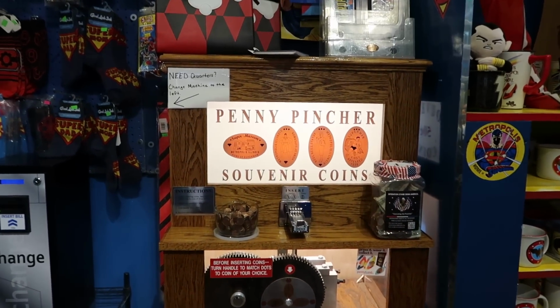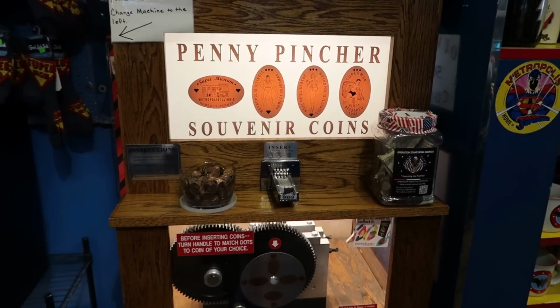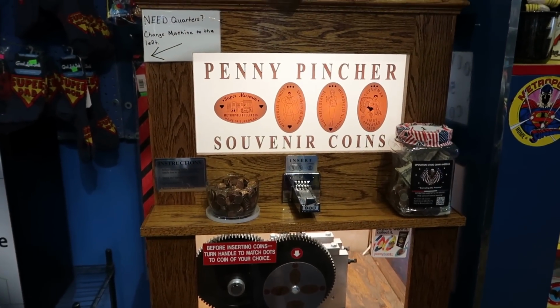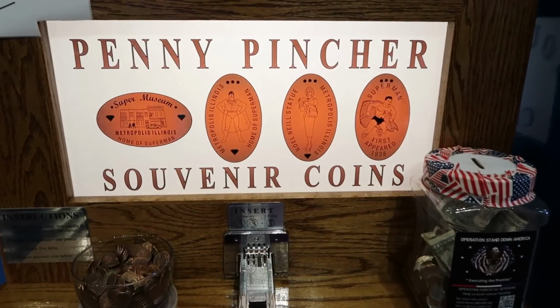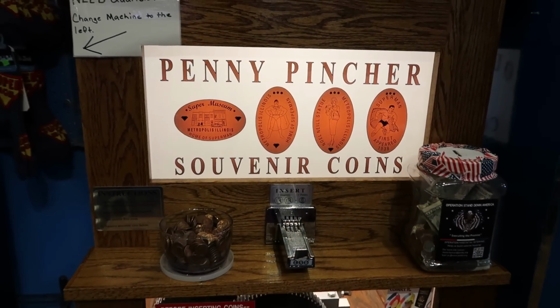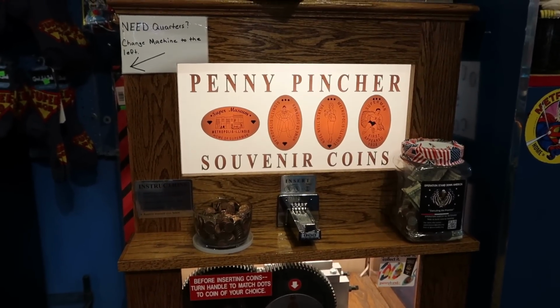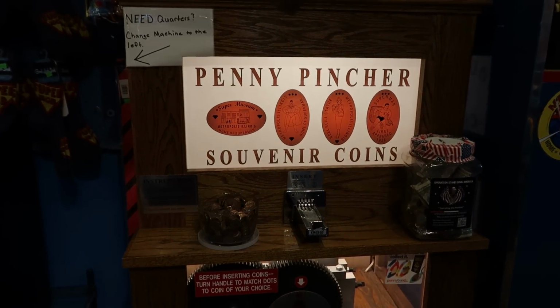We got a penny smasher. I feel like we've hit a drought of penny pinchers. They didn't have any in Canada because they don't have pennies, but I haven't seen any in the last few days, the last week or so. We've not come across almost any penny smashers. Of course, 2024, the year of the penny press here on the Carpetbagger channel.